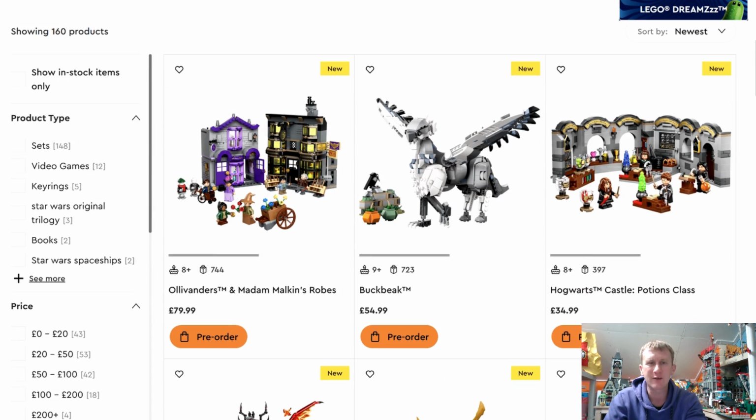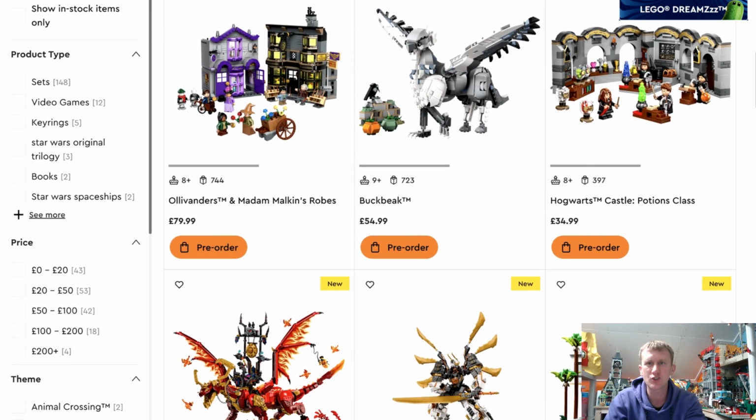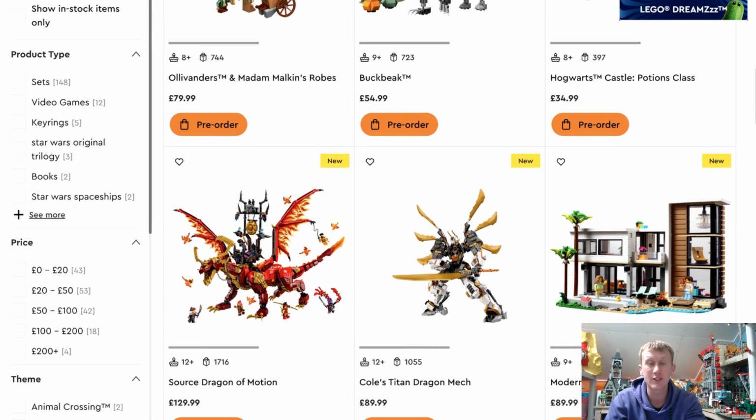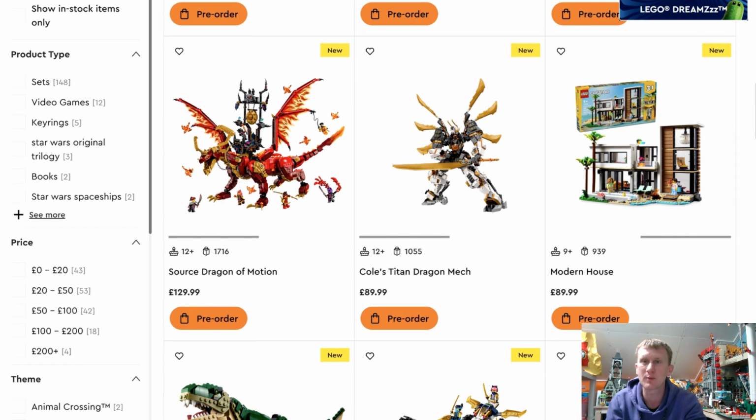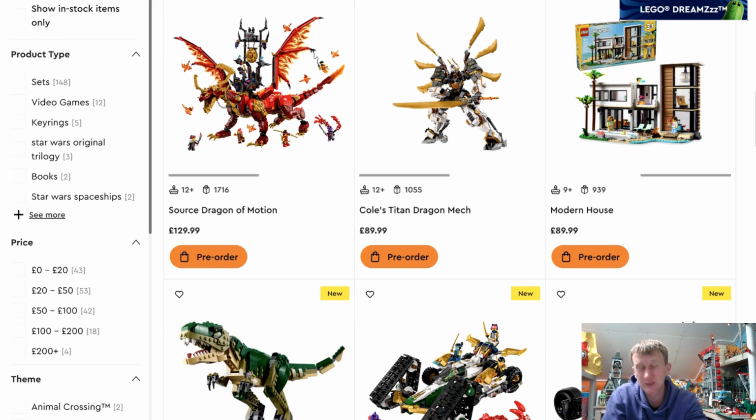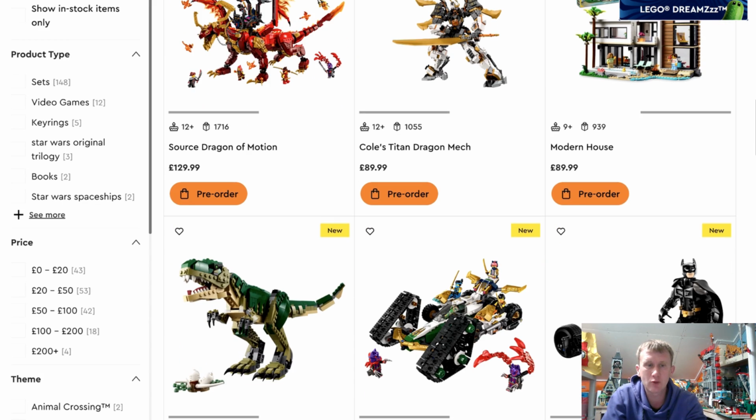We've checked out the Harry Potter bits and pieces already. They do look smart. As we then scroll down, we've got some nice Ninjago bits and pieces. We've got a modern house just there. That does look smart. That's a 3-in-1. So that's a good price point, especially as a 3-in-1. And when it goes to a local toy shop, that'll drop down in price.